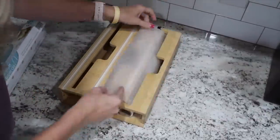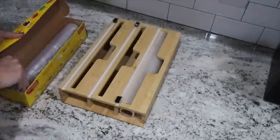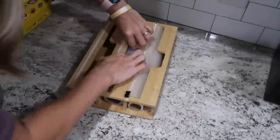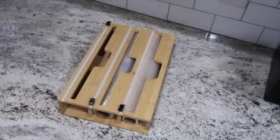But here I'm also going to put the wax paper. We've got some plastic wrap, and then I ended up having to go get some more tinfoil. We were completely out, so I did end up getting that to put in there as well.